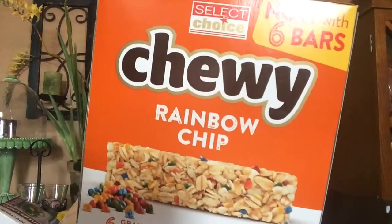I grabbed these for my son to try. I've been getting ones at Target that I can't find anymore. They actually discontinued them, but they were like birthday cake, I think it was, and he really liked them. To me, they had no flavor. They were made by Quaker, but he really liked them.